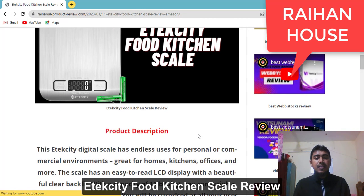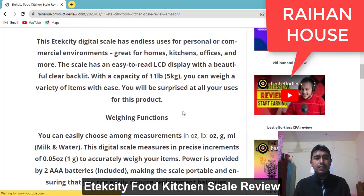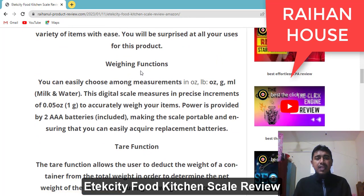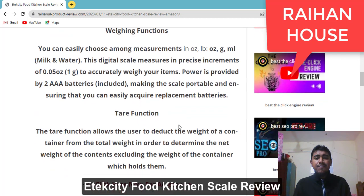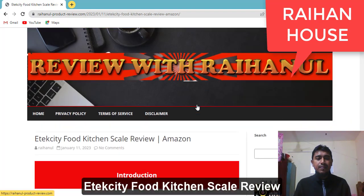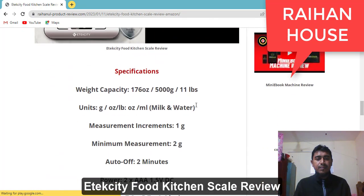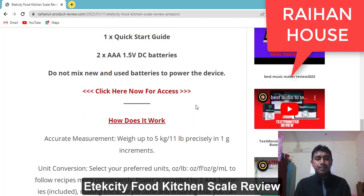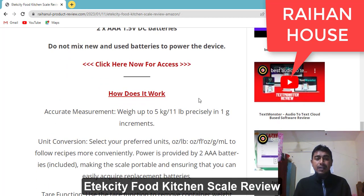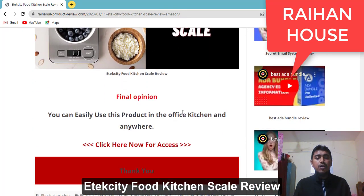Etekcity Kitchen Scale. Product description. Weighing function, tare function, clear display and auto off. How does it work? Final opinion.